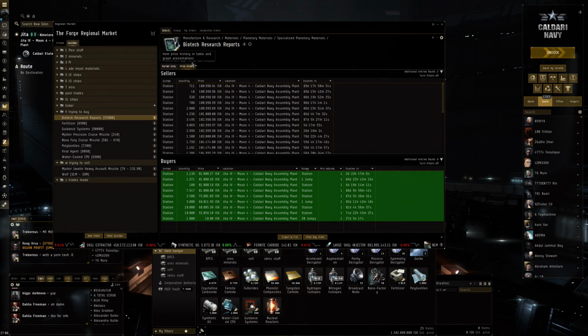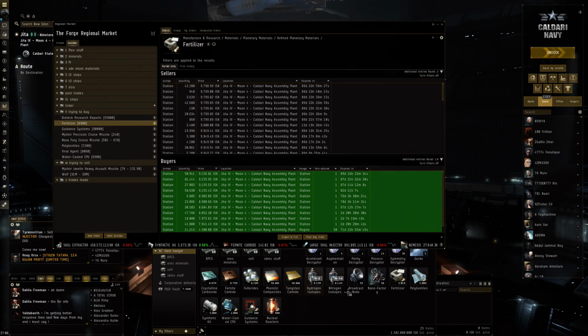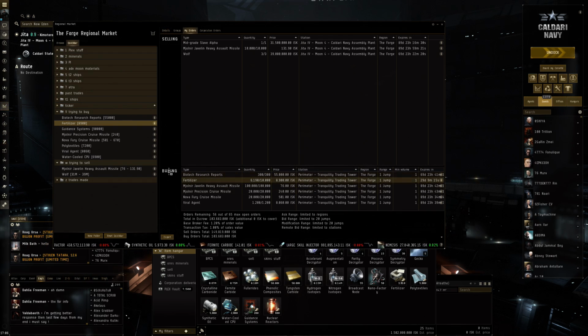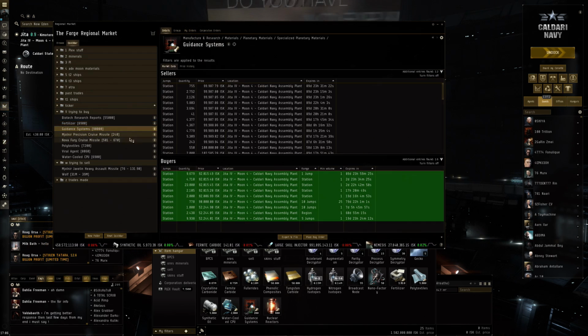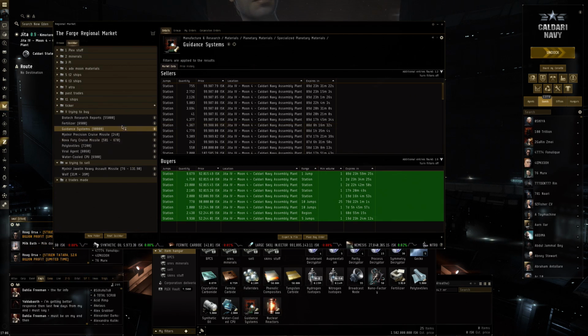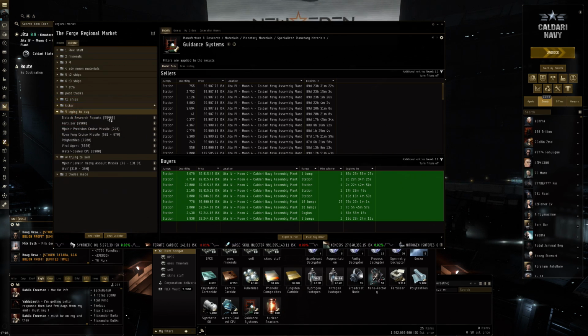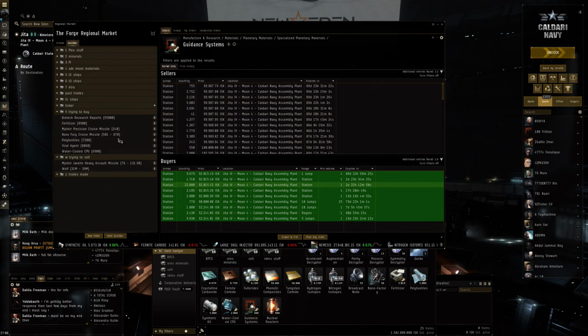Then the biotech, so that buy order is still up. Fertilizers, we're still trying to grab a number of these. So in the buy orders, we still have some fertilizers. The guidance systems, bought them for 90k. I have my guidance systems available as well. So we're gonna put these in the ticker as well. A bit too early to try and sell these.